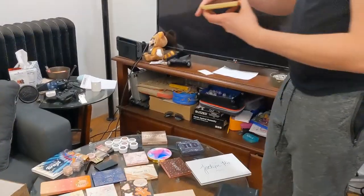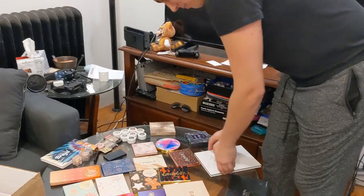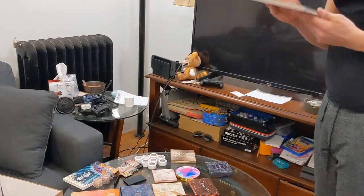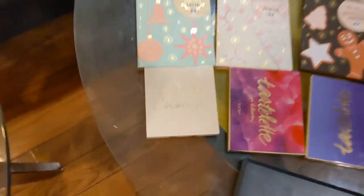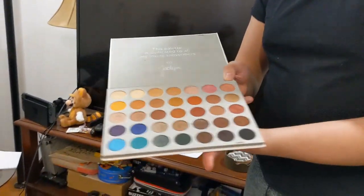Toasted. It's part three of the other two that you already opened. Of course, the ones that look exactly the same? On the outside, it's looking good. Also, my poor Going Coconuts palette is falling apart. I choose this one because it has the most colors.